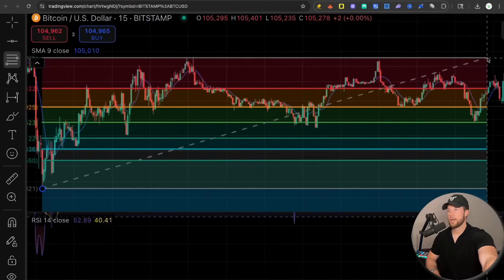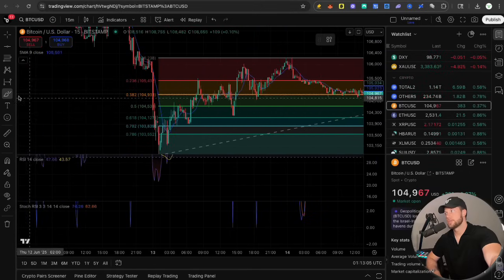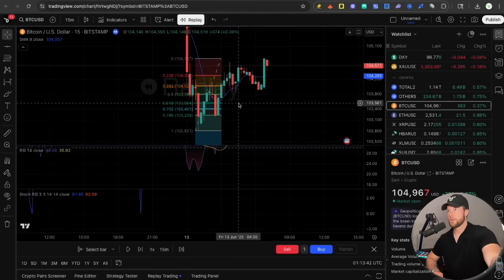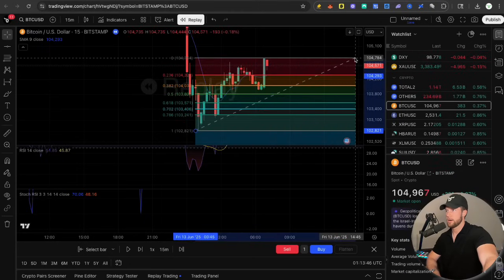And I'm going to drag it all the way over. Now, it depends on where the price action is at the time. As you can see, we're all the way over here. So maybe the price chart looks something like this. And let's say Bitcoin's at $104,571. And so we would just simply draw it up to this high right here and drag it over.